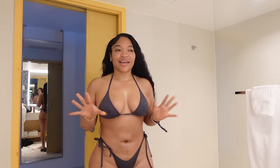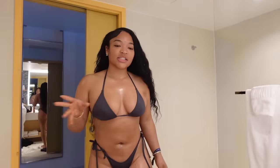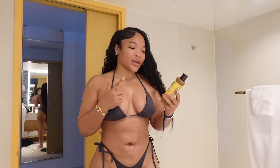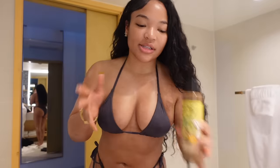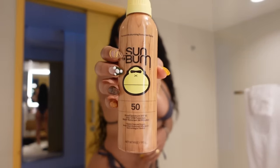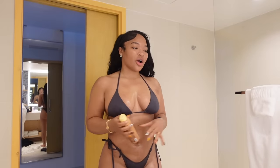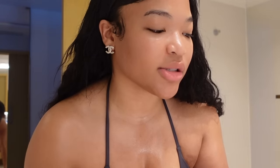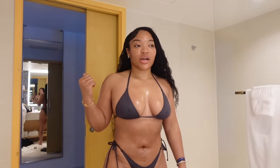Before we even go to any beach club or anything, baby, I need some color so I can look good in my outfits, okay? I just applied this browning oil. I went in with the Maui Babe browning oil and I'm gonna see how this works as far as enhancing my tan. And then I just put on the Sun Bum on top. I want to get dark, but I don't want to be burnt. I should have shaved my face before I got here, but anyways, I'm gonna go in with the Black Girl Sunscreen and apply this on my face. Yeah, I'll check on y'all once we get downstairs.